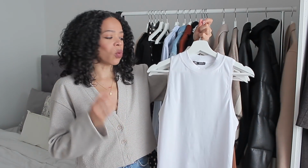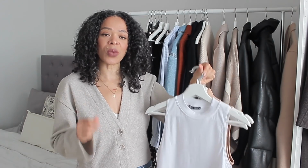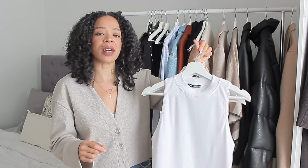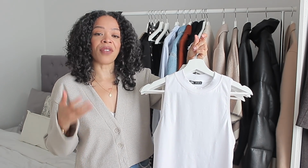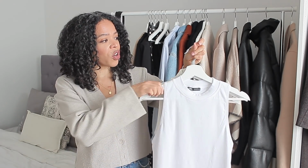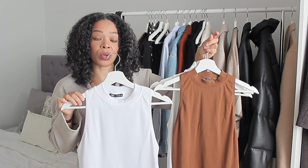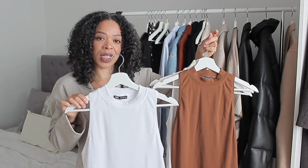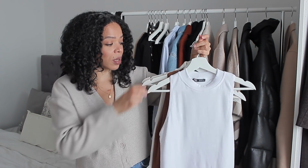We are starting with basic pieces from Zara. I always mention Zara in these videos because they do really good basics and they are very affordable. So the first two that I have here are two halter necks. They're exactly the same but in two different shades. I got both of these in size medium. They retail for £7.99 and I absolutely love them.